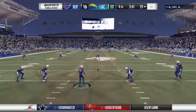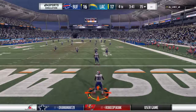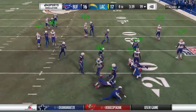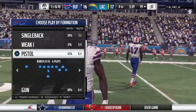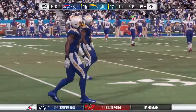Set now to kick this one away, and off it goes. This is taken about 7 yards deep. And he'll take it back to about the 19-yard line. Here's the Buffalo offense now as they get set to take over here. And fortunate to get points on the board last time. They had to hit a really long field goal to do so.